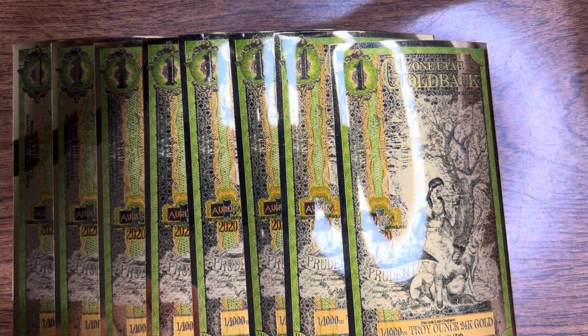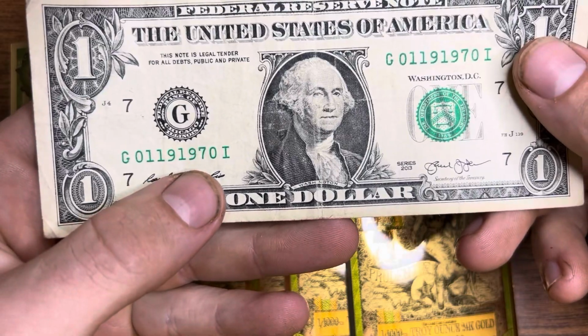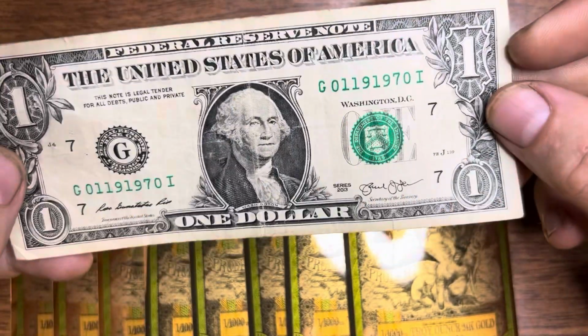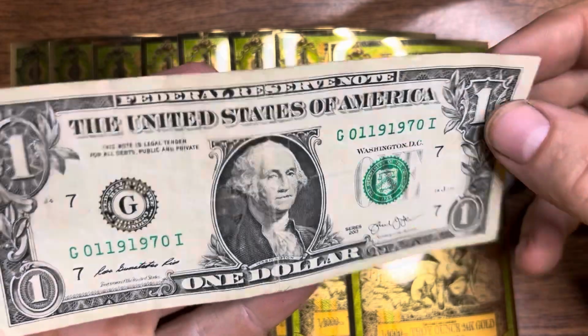Well, I do have this dollar out. This is a birthday date dollar, January 19th of 1970. If that happens to be your birthday, or someone that you know has this birthday and you're interested in this dollar, let me know.